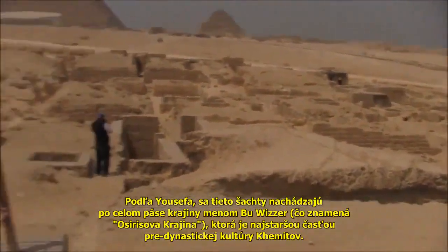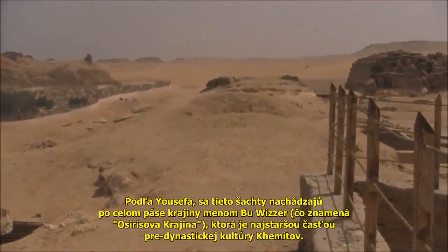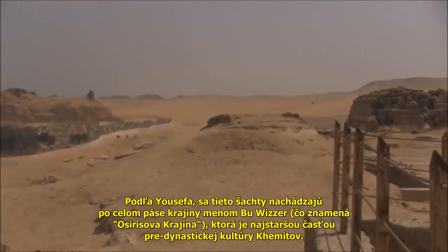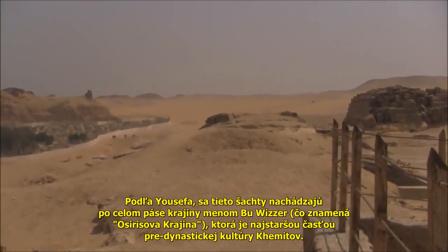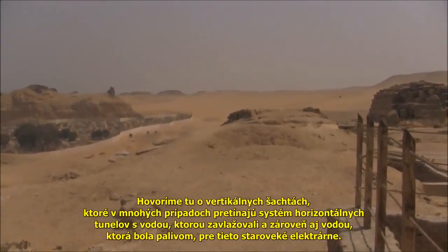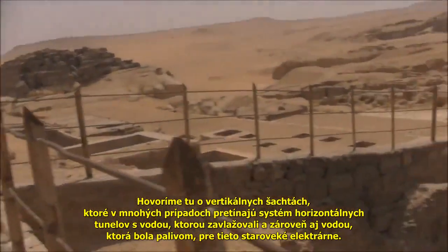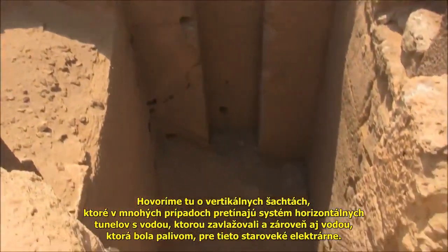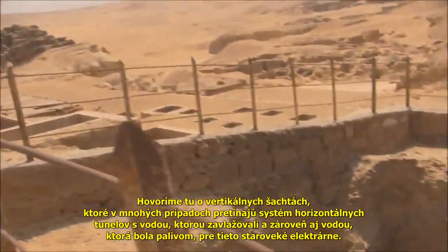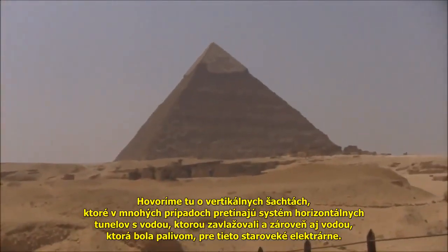And from what Yusuf has told me, you can find these shafts all through the strip of land called Budu, which is the most ancient part of the pre-dynastic culture here, the Cometians. And again, we're talking about vertical shafts, in many cases interacting with horizontal systems of tunnels carrying water, and not just water for irrigation, water to fuel these ancient power plants.